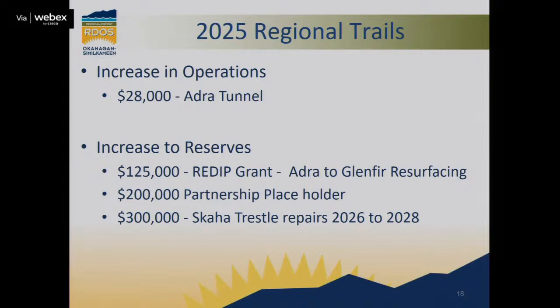So the $125,000 to support the Red Up grant, and $200,000 as a partnership placeholder, for opportunities with TODA grants, even with Penticton Indian Band, so there is some money in there to leverage the next steps of the program. And although not in the 2025 budget, we're starting to put away some significant reserves for that Skaha Lake Trestle.